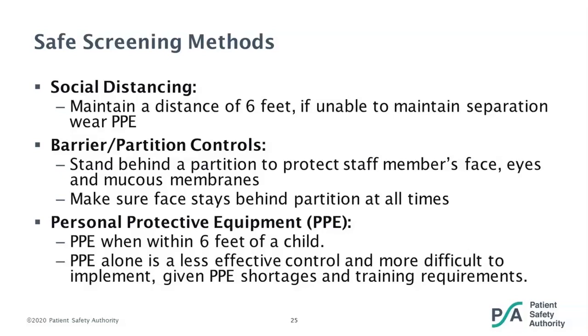If a staff person is taking temperatures, is a plastic face shield enough of a barrier? A plastic face shield would protect their eyes, their nose, their mouth, their mucous membranes. Yes, if it's a full face shield, it would be a barrier.